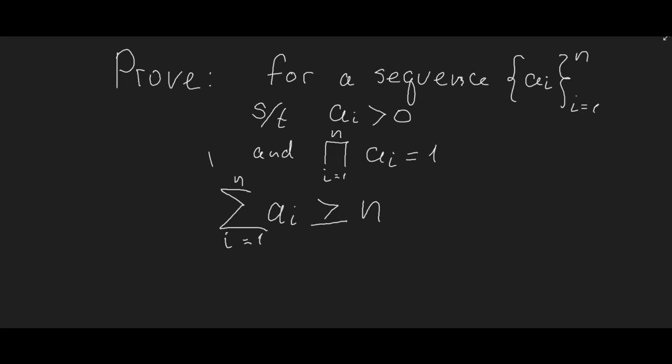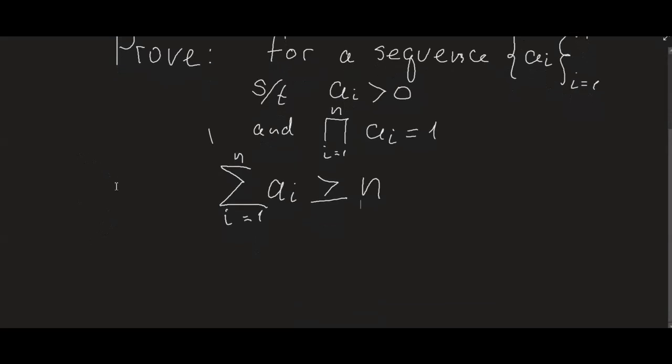Consider the following problem. We need to prove that for any sequence A sub i such that all elements of the sequence are greater than 0 and the product of all elements of the sequence equals 1, the sum of them will be greater or equal than n. We will do the proof using the method of mathematical induction.